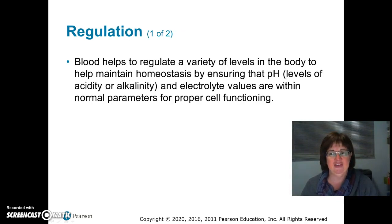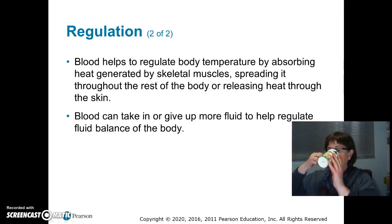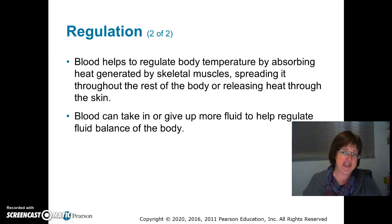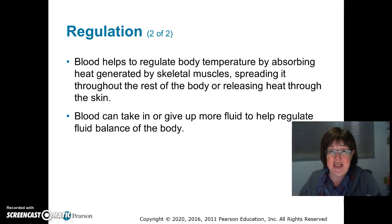The blood helps regulate a variety of levels in the body, and that includes pH, electrolyte values, and the blood regulates body temperature. It spreads it through the skin if it's cold, and it will release it if it's hot. The blood also can regulate your fluid balance, and we'll talk more about that when we talk about the kidney, because really the kidneys will balance the blood and then put everything in the urine. So we often talk about kidneys as creating urine. Really, kidneys balance blood and as a result put things in the urine.